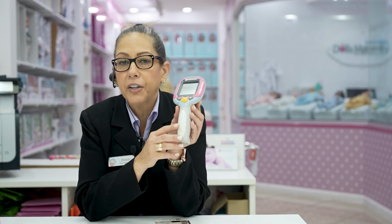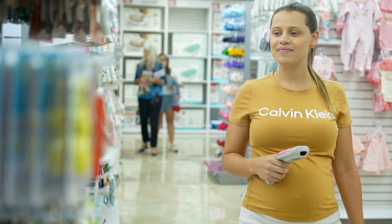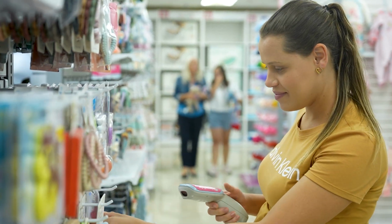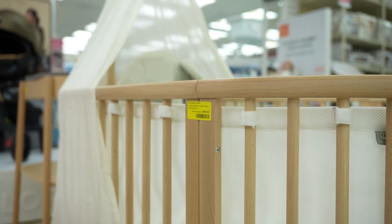So after we do the registration, we give you a scanner, very simple to use, and you just go throughout the store. I'm going to show you in a little bit how you do that, and you scan every single item you like here. It's really simple and easy, and after that, you just let your friends and family know, because they're probably going to ask you where you put your list, since they don't know what to get you.